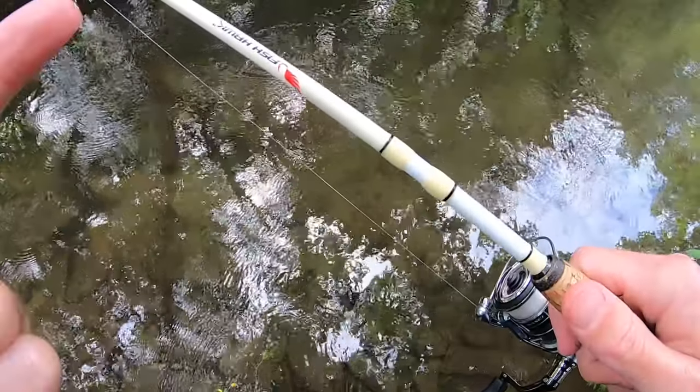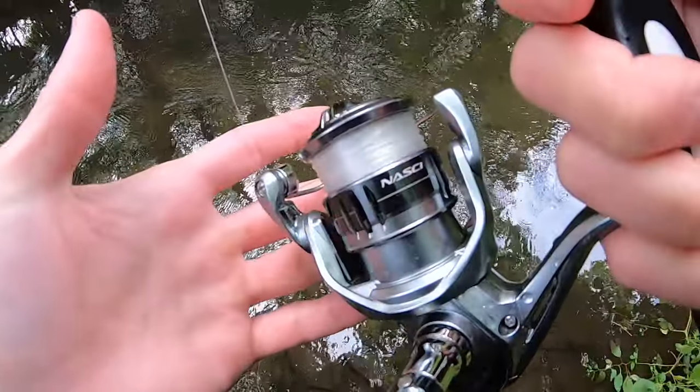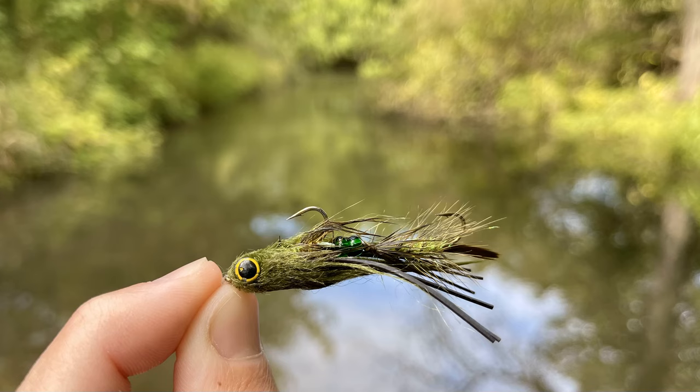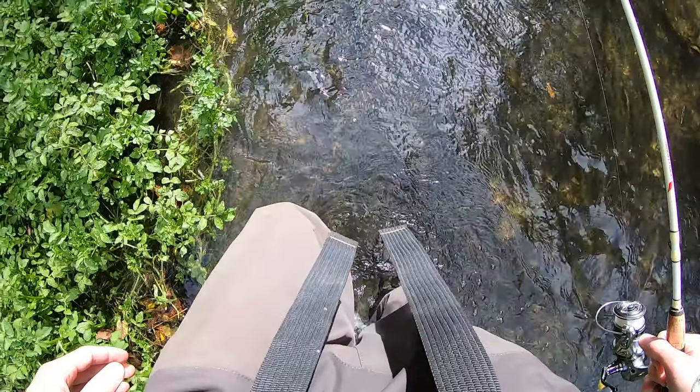Stay tuned. Today, I'm using my 6-foot light Fish Hawk rod, Shimano 1000 reel, 6-pound test P-Line fluorocarbon. And down on this end, I'm starting out with a small streamer.